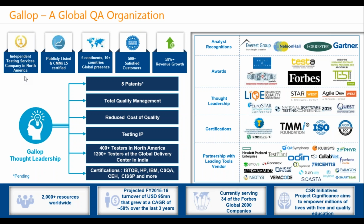At the heart of Gallop is its ability to instill global testing thought leadership. Over the period of time, we have had the privilege of working with lots of Global 2000 companies, with close to 500 companies that we have served over the last decade and a half as a group. We have been working with more than 50 of the Global 2000 companies and 35 of the Fortune 500 organizations. As a company, we bring an unparalleled workforce of more than 2,000 software testers.